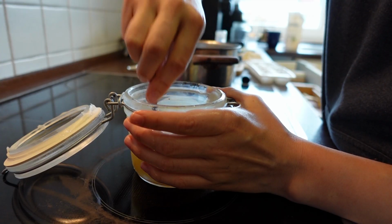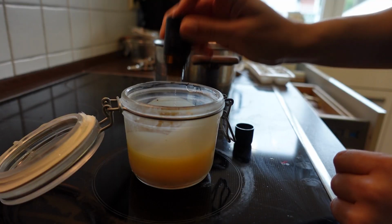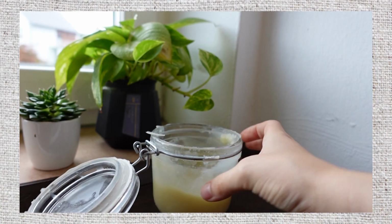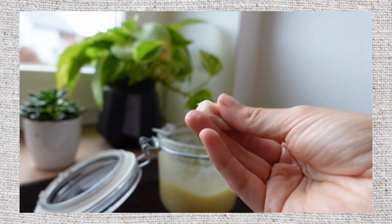When it's slightly solid, you want to take it out of the container or just put the lavender oil inside of there and mix it with a hand mixer or maybe by hand as well. Once you're done, you should be able to pour it into an airtight jar and use it for about 3 to 6 months.